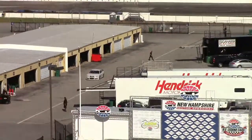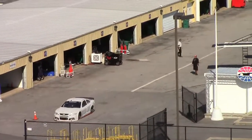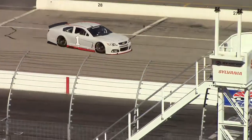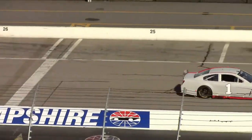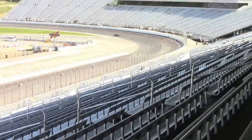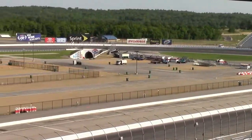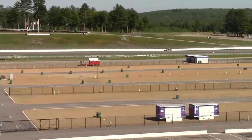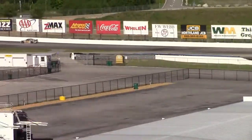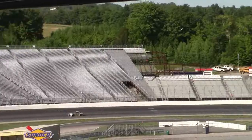And here comes Larson's teammate, Jamie McMurray. Jamie McMurray, that is, sorry. See, as we're getting in the closing minutes of this test session, this is when these drivers go out there and they give it all they got.